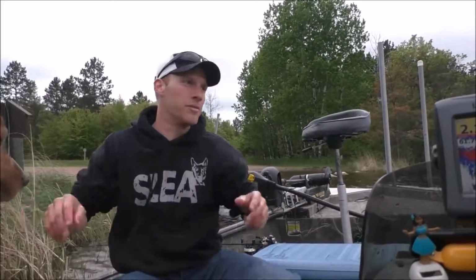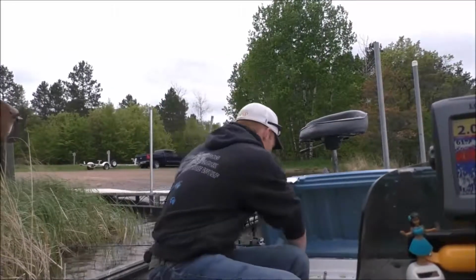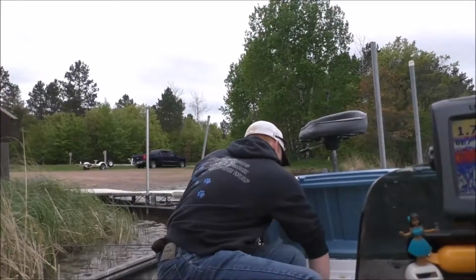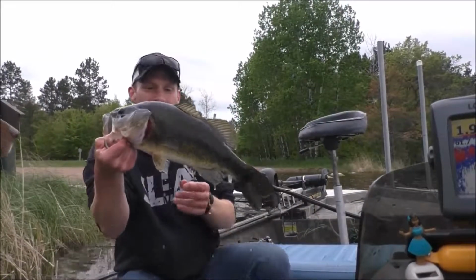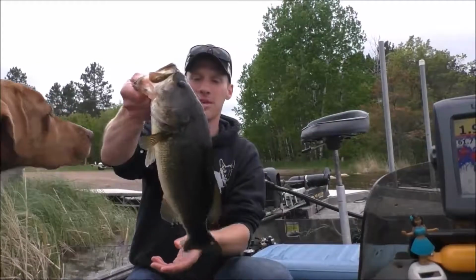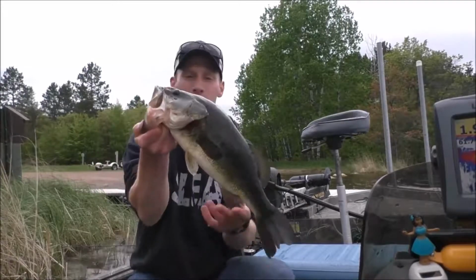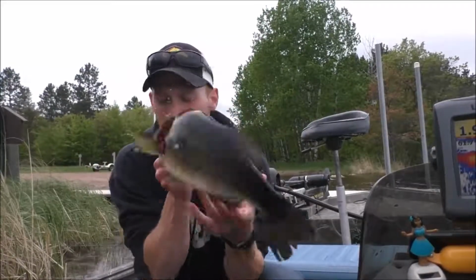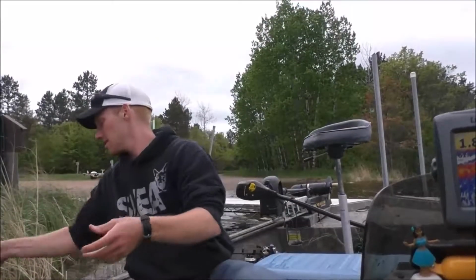Alright, and now the biggest one. I believe I measured him in at 18.5 inches. Yeah. Good fish. Solid one. Not as big as Mom's the other day, but still a nice, probably 3-pound fish. Absolutely beautiful. I love them. Yeah. Love that smell.